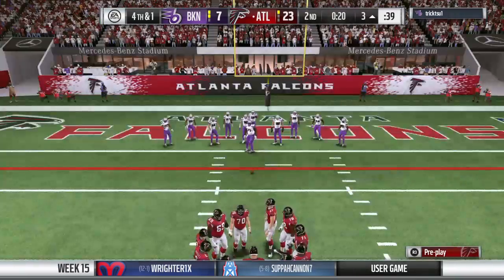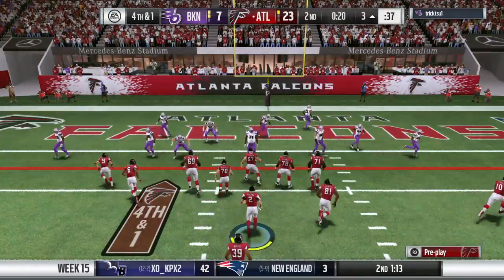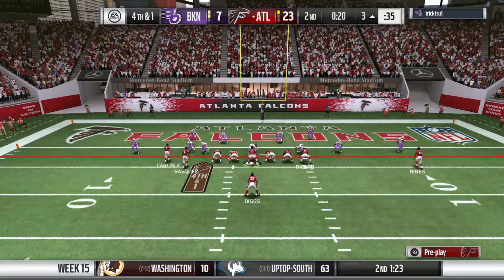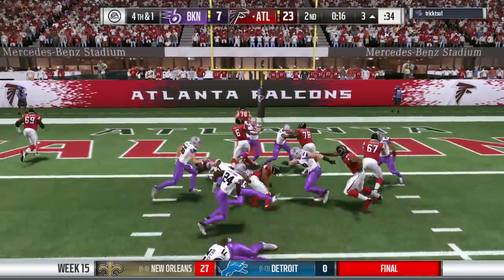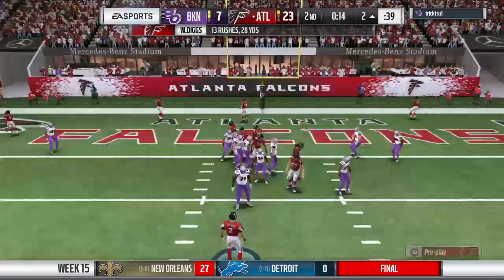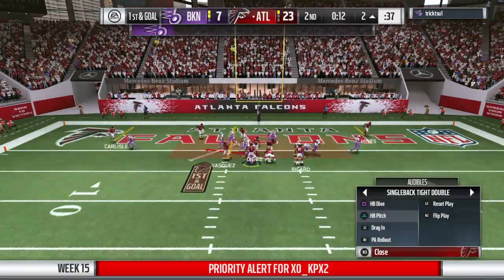So the snap will come from the 3, but remember, they don't need the touchdown. They can get the first down if they get a yard, and the ball gets to the 2. Now a handoff here to his running back. Just a 1-yard pickup on the play, and the decision to go for it pays off.